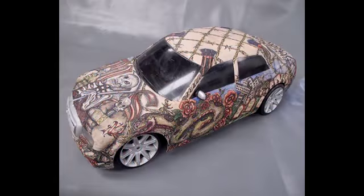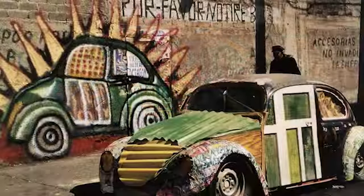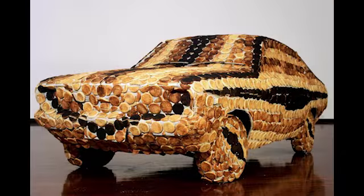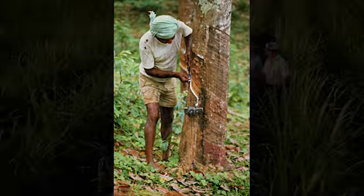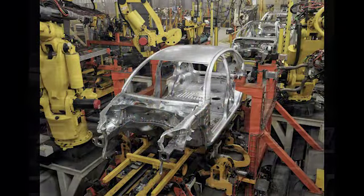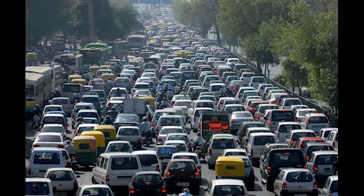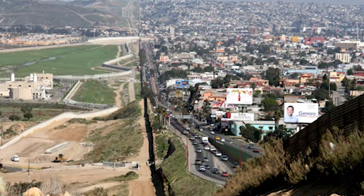Cannon Fodder is a remote-control car covered with pigskin tattooed with flowers, skulls, and tombstones. Cars are a recurring theme in Romero's art. Through them, she explores the tensions between local traditions and industrialized societies dominated by speed, mass production, and emigration. She first saw cars as cultural vehicles when she stood at the U.S.-Mexican border between San Diego and Tijuana.